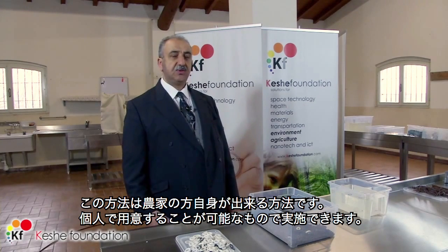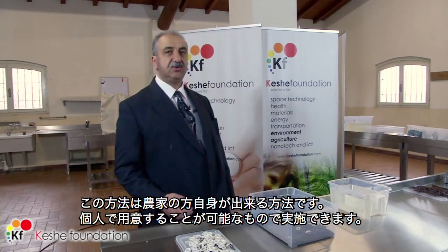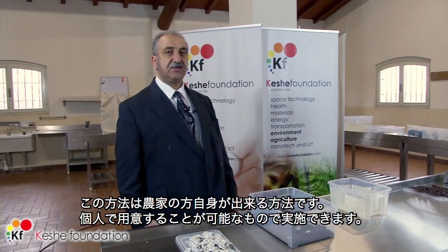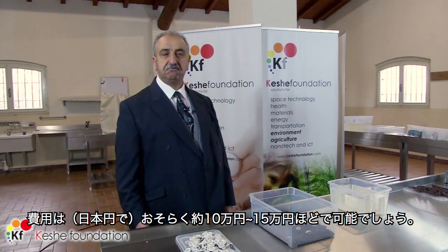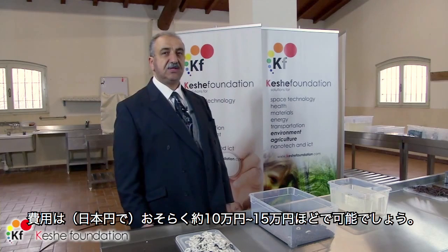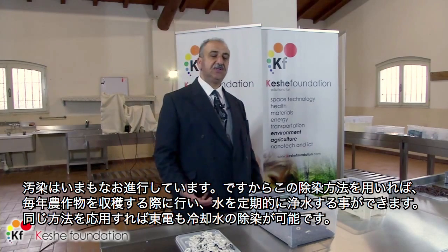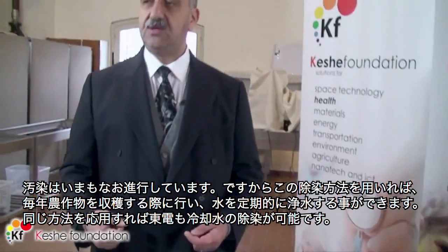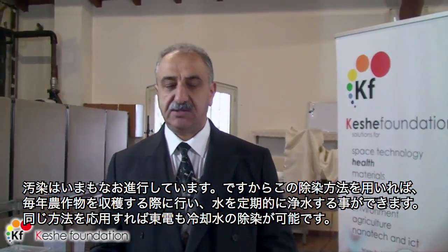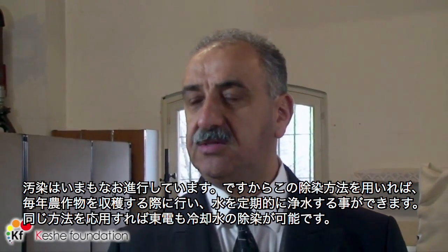The situation and the methods which we are going to explain are for the farmers themselves to be able to help themselves, individually or as a collective. The cost to decontaminate does not run into more than maybe €1,000. Less than $1,000. You can help yourself. And as this contamination is going to be continuous, you can repeat the same thing every year before you cultivate. You can clean the water on a regular basis. At the same time, the technology will be explained, how even TEPCO can clean up the new contaminated waters which are arriving in the station every day.